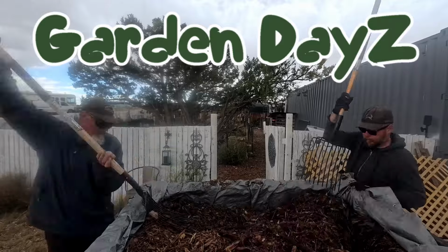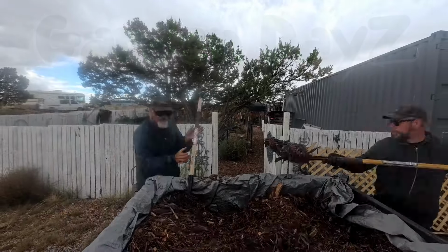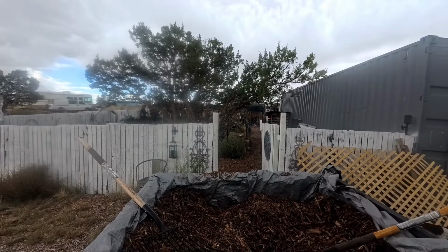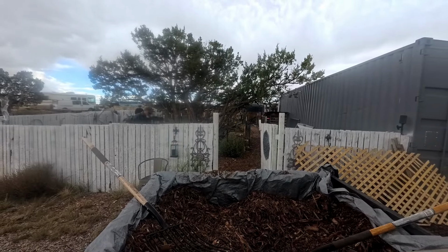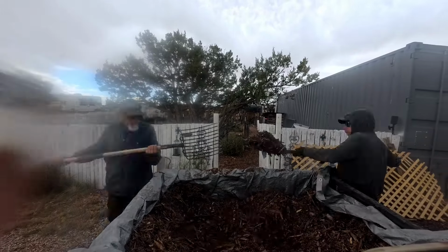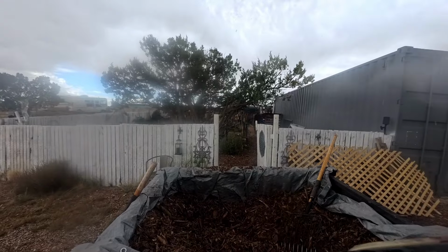Made it back to the property, and during our visit to Flagstaff, I was able to pick up a whole load of mulch to help finish the pathways in the vegetable garden. My friends Jeff and Jimmy are going to help me get this spread into the pathways of my vegetable garden. We already did 1 truckload, so this is the 2nd truckload. I believe I'll need 1 more truckload to finish the vegetable garden off for this season.